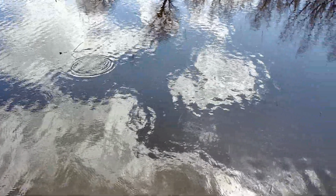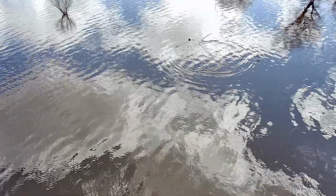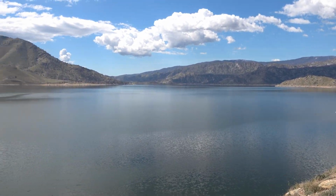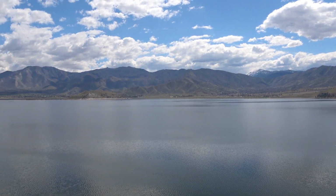This time of year. There's some shots of some of them moving around. They're starting to move in. With this warmer weather that we've been having, they're definitely moving into these shallows, and we'll start seeing them by the thousands. So there you have it, you guys. Lake Isabella, the Lower Kern, and the Upper Kern.